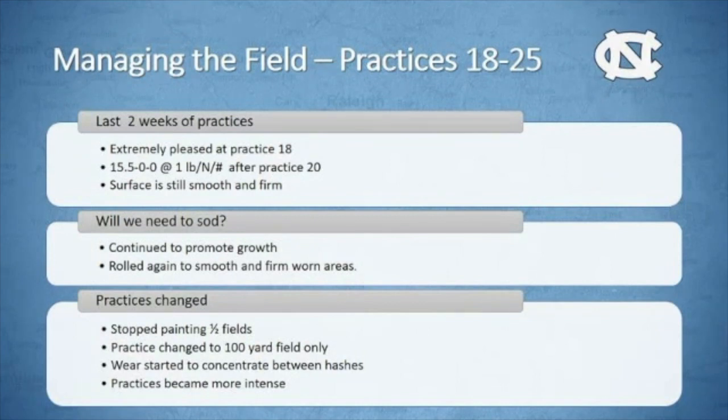We went out with some 15-5-0 at a pound after practice 20. And the field was still firm and smooth. I mean, it was playing great. At this point, we really started to question, are we going to need to resod this field for the first game? It was holding up good. We rolled it a couple more times to smooth it out.